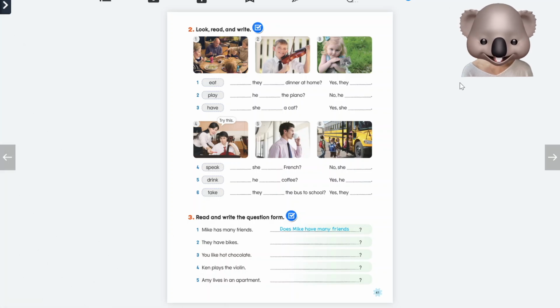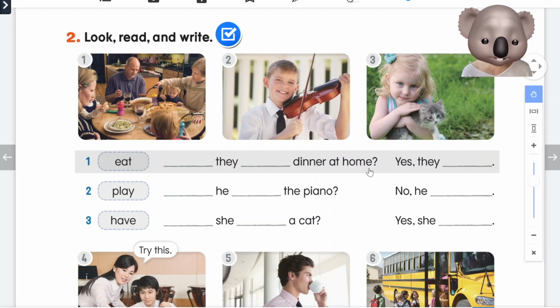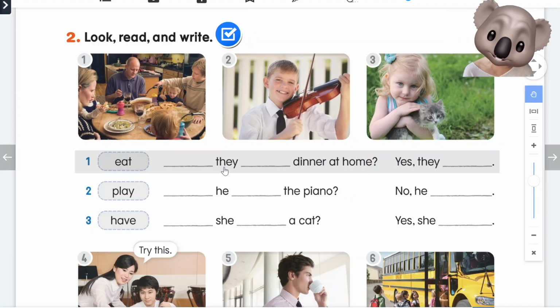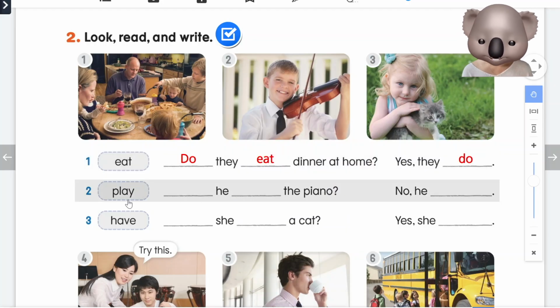On page 41, the directions say to look, read, and write. Remember, for I, you, we, and they, we need to use do or don't. For third person singular, like she, he, and it, we need to use does or doesn't. Number 1, our verb is eat. They dinner at home? They. Do we use do, or does? Good. Do they eat dinner at home? Yes, they do.